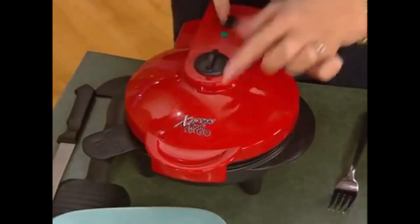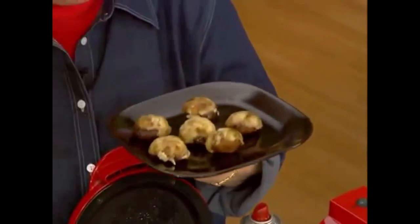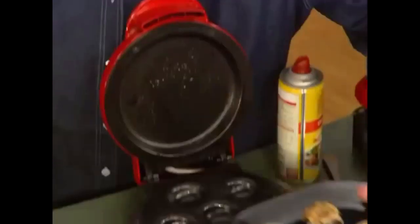Oh, sounds like our minis are ready. Okay. All right, now this was, that's kind of cheating. And I'm going to put some of them on my spaghetti. Is that good? And remember, that's turkey. So it's almost a health food. And look at that. Wow. Cold hot hors d'oeuvres. You know, Kathy, this is absolutely remarkable.